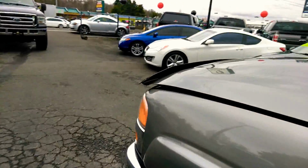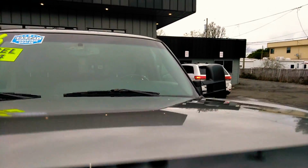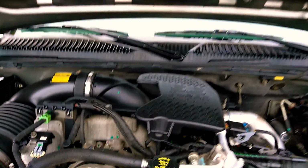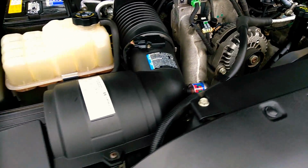Alright, let's take a look underneath the hood. Now, I do say this in my videos all the time, I am far from mechanically inclined, but I do like to get this in here for folks. Chances are, if you're looking at this one, you've looked at a few others, so you know what you're looking for. Just want to get it in here the best I can.